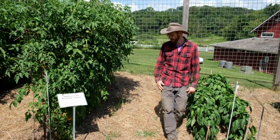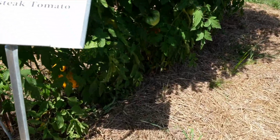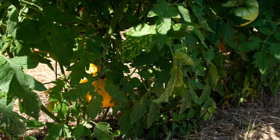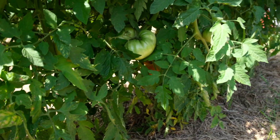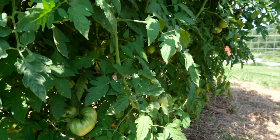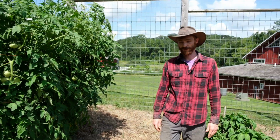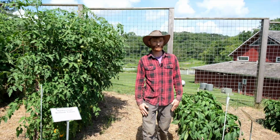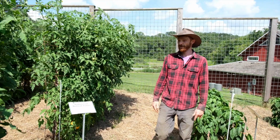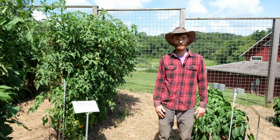And this is a big orange beefsteak tomato. It's beautiful, and the flavor is outstanding. It's just starting to ripen its fruit. Also a vigorous variety. So we're looking forward to getting feedback from our ADAPT participants around the country this fall, and seeing how those participants think these varieties measure up.